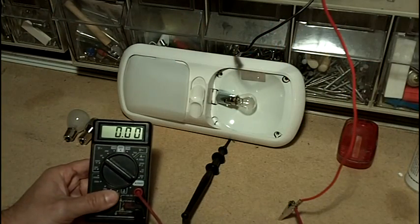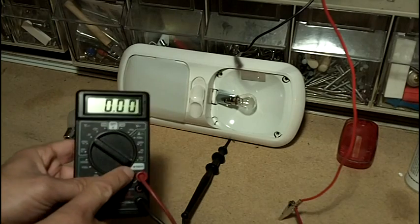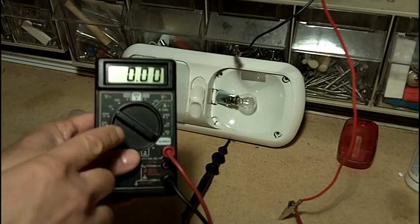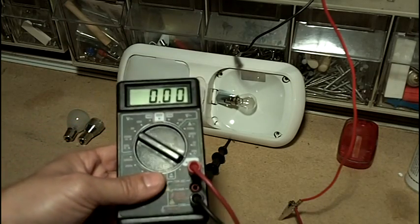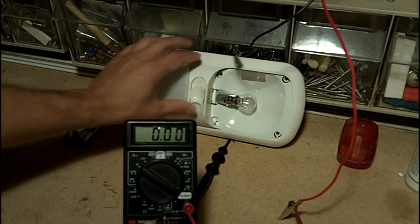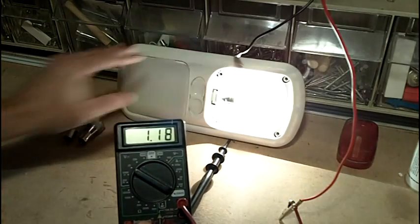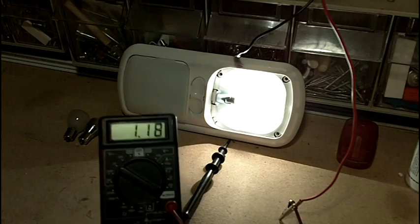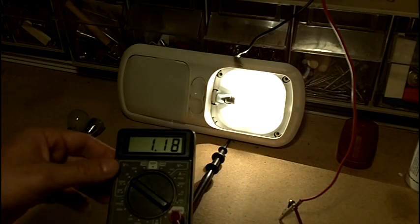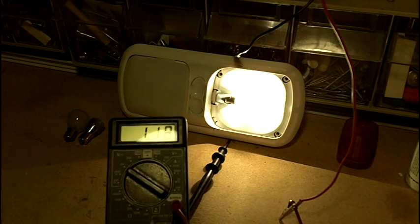Taking a closer look now, you can see I have my meter set up to measure amps, and the light's off right now, so it should be showing 0 amps being measured. So right now the light's drawing 0 amps. So let's turn on one side using my incandescent bulb. So that's one bulb. I can see now the meter's reading 1.18 amps. That's pretty significant for one bulb.